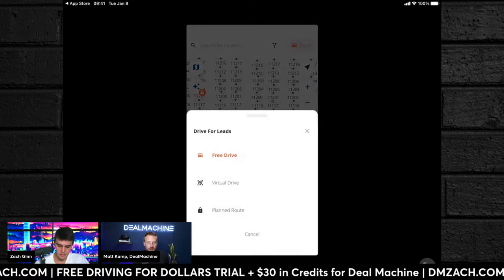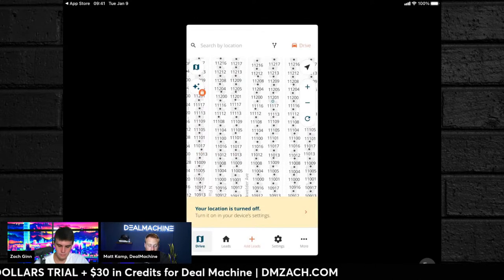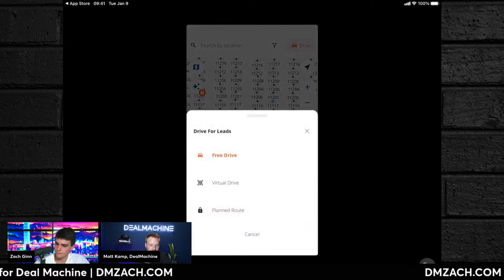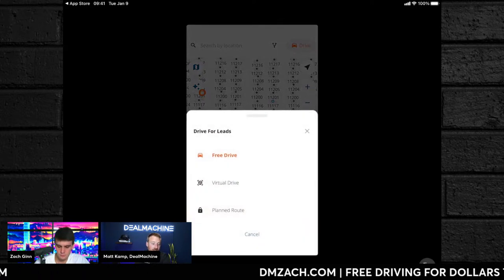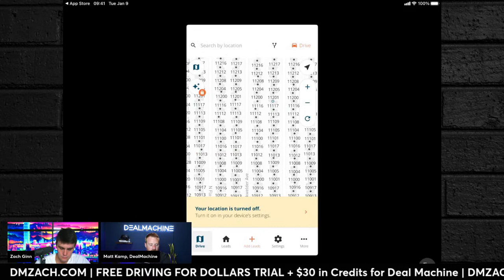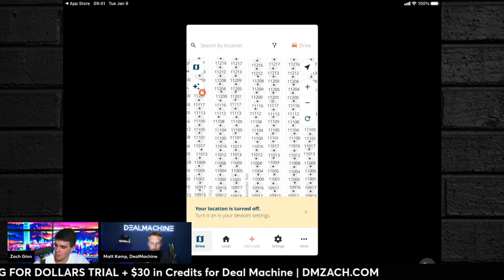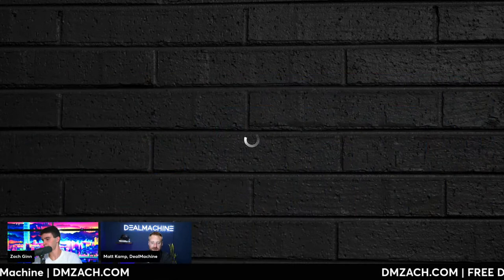Yeah, and you've got the drive right there. You've got free drive, virtual D4D, so you can virtual D4D on your phone from your couch like that. Or you've got planned route mode, which is driving a list. When you hit that, you can just say which list you want to drive, and it'll take GPS to drive that list for you. So I just wanted to show people real quick what the app looked like. It's very similar. Love it.